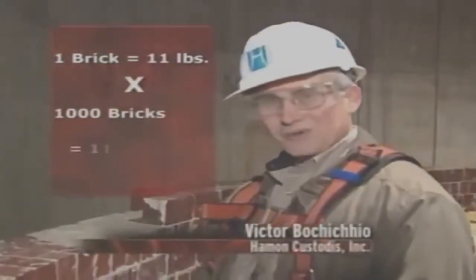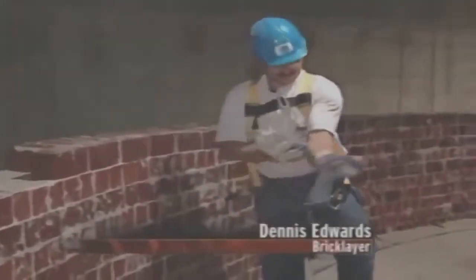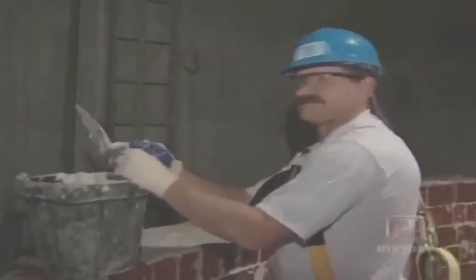Each brick weighs approximately 11 pounds, and each bricklayer lays about 1,000 bricks a day. So during the course of a day, he's lifting approximately 11,000 pounds. Get you right in here. It just takes a lot of time and practice. If you do it every day, you get better and better at it. It's kind of exciting being up this high, up in the air. The challenge of the job itself, you can say that you've done something at the end of the job, each and every day.